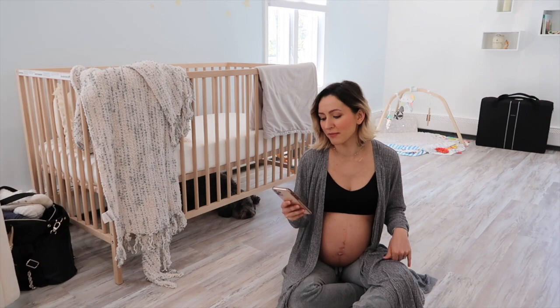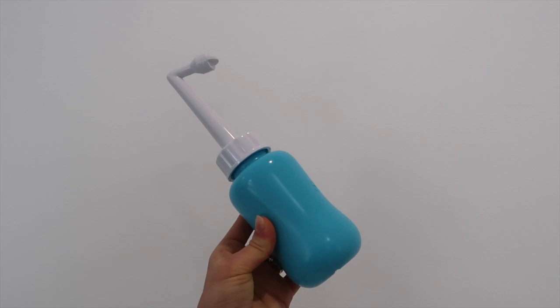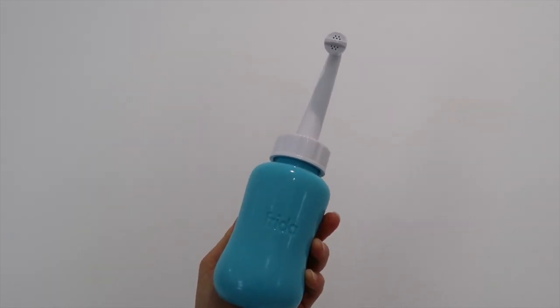Then the Frida little squeezer thing to squirt water. I heard this is great because of the direction it goes in. It's curved and it really gets it on the spot.